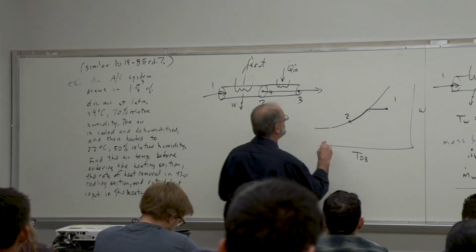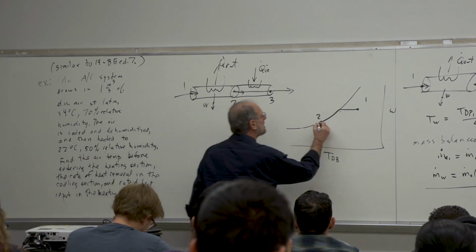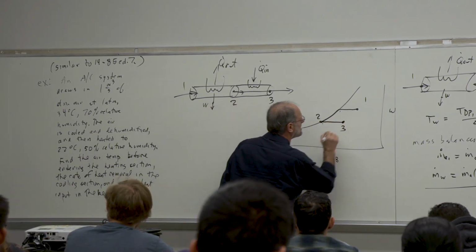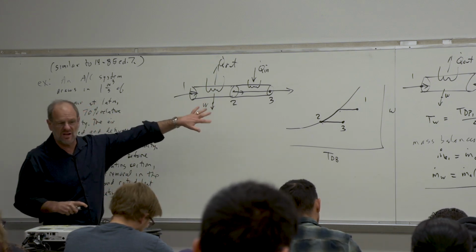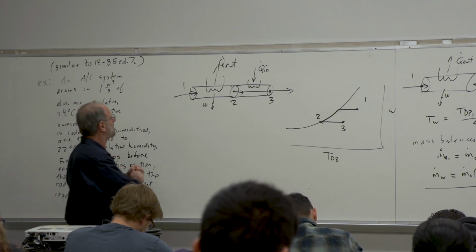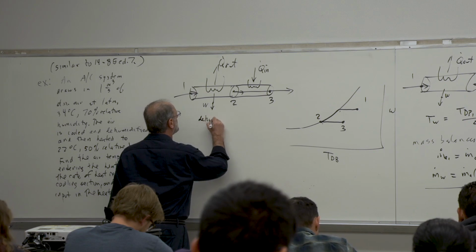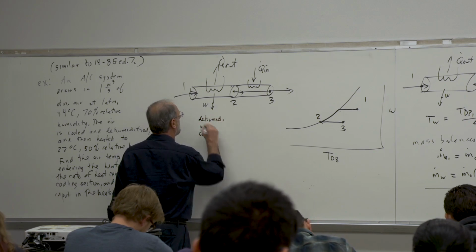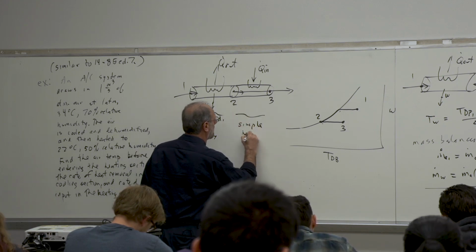And lastly, let's just show on here that this process from 2 to 3 is really just simple heating. We're not adding or removing moisture, so we'll end up at some state 3 over here. And I would say this is probably not to scale. But nonetheless, this is our illustration. So we have our dehumidification by cooling, and then we have our simple heating. Okay.